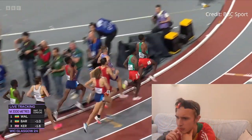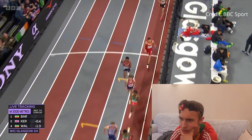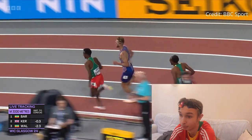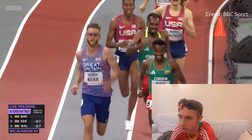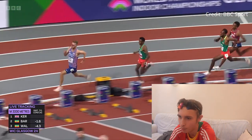There's the bell, 400 to go, two laps. Oh, Michal is rolling back. Here comes Josh Kerr, and I think this could be his. Here we go, last 200, and I said, if it comes to this, Josh Kerr will win. Put my money where my mouth is. Borrego's living with him for now, though, but here comes Josh Kerr. Oh, yeah, and he's broken, he's going to win. Yeah, here comes JK.